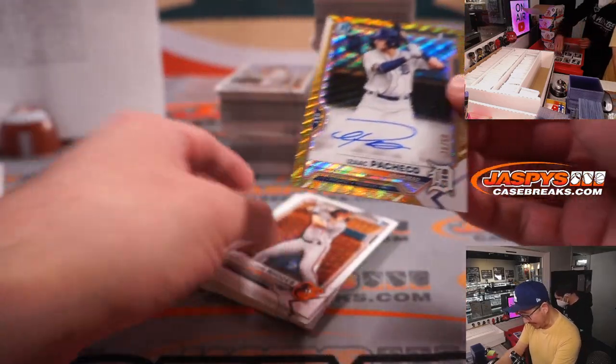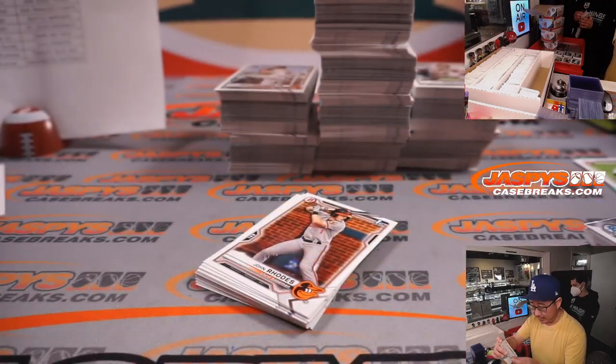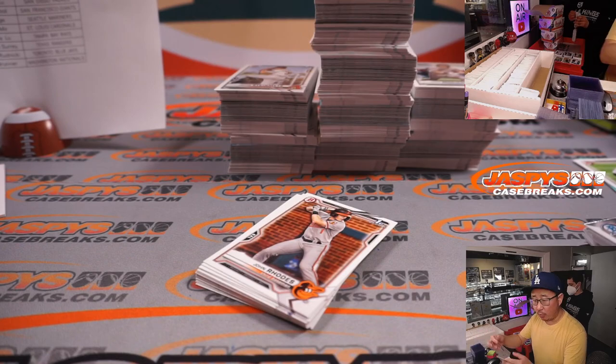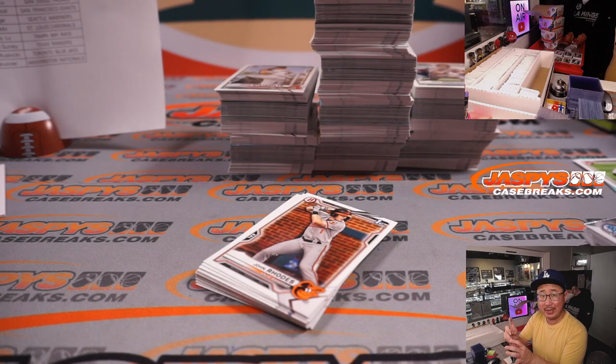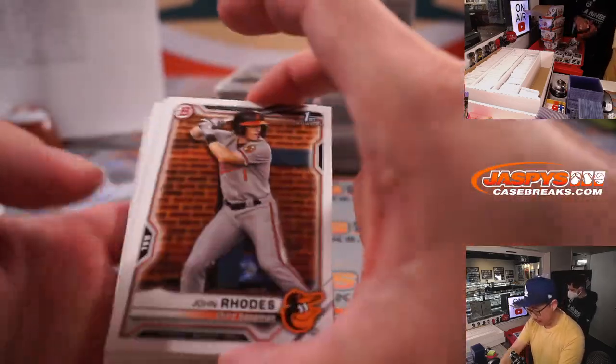And our first auto is Isaac Pacheco, 28 out of 50. Gold wave autograph for the Tigers. That's going to go to Karen P. and Detroit. Second round pick, pretty nice.